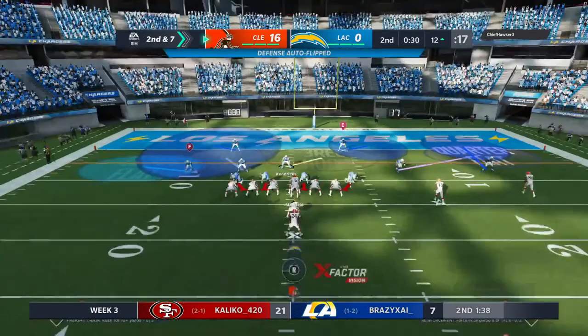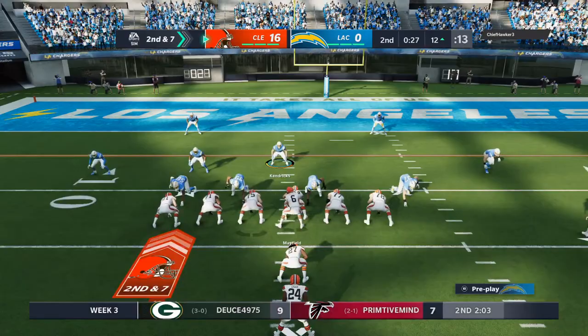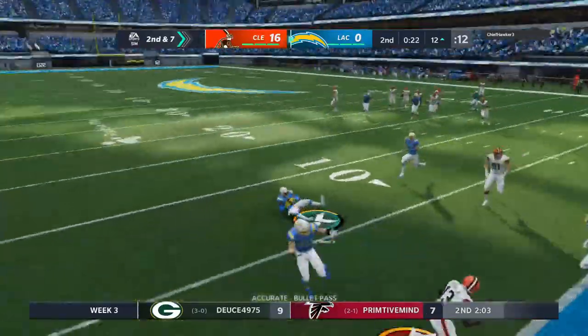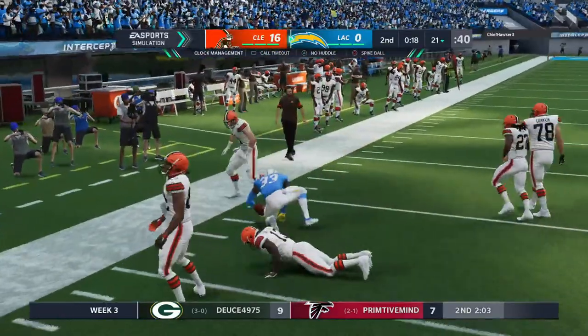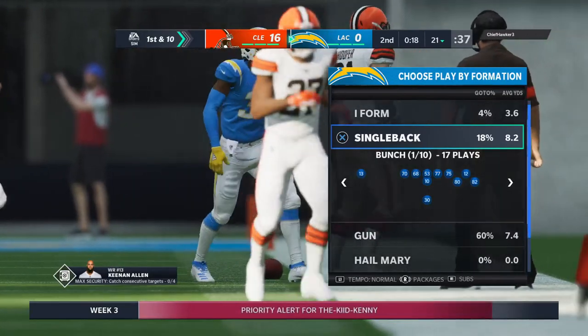The last run got 3. Now here's 2nd and 7. Mayfield to throw, and Mayfield again with the interception, his 3rd. Derwin James with a pick. And his guys have got it back at the closing stages of the first half.